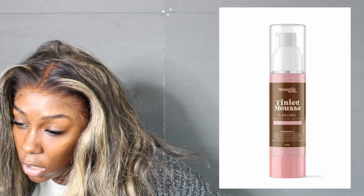I'm using Brit Bougie's lace tint, by the way, in caramel. I did 2 layers and it actually was a little too dark, so I just wiped some of it off. But I also entered pictures of this because my camera never wants to focus. But yeah, there's no makeup on this, just lace tint.